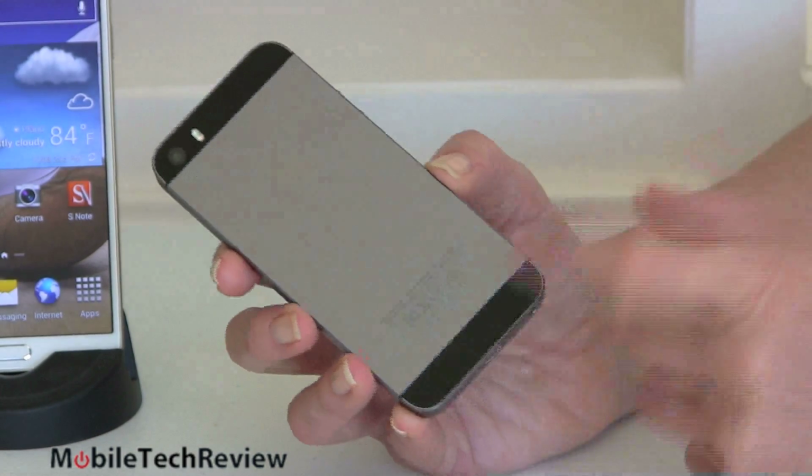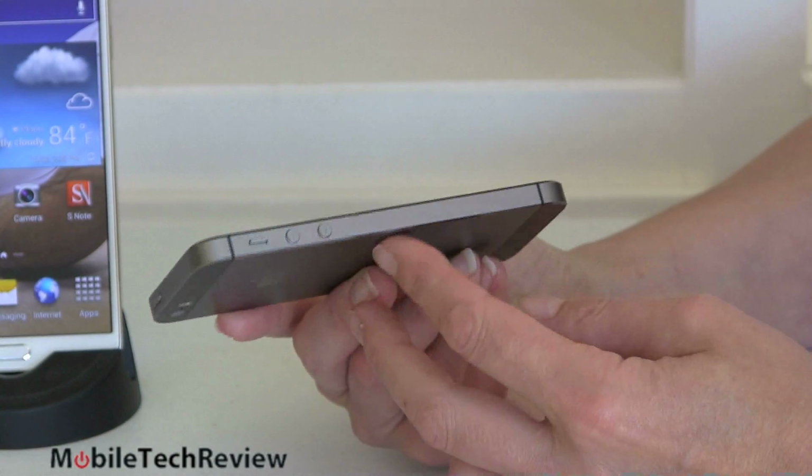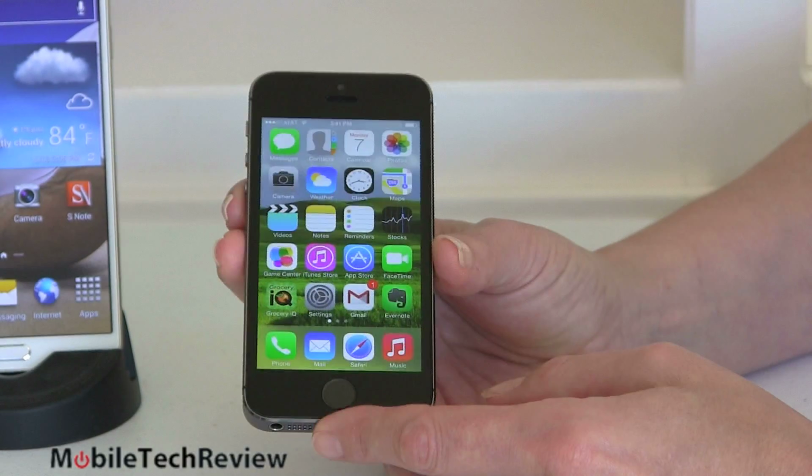Beautiful aluminum casing here, glass, fit and finish like nothing else, perfectly machined every which way. It's a gorgeous piece of hardware.